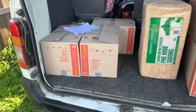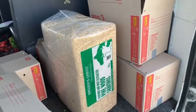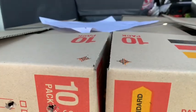Okay, we've picked up our birds. They're in these little boxes. We've got some accessory items for them as well. Can you hear them? They're chatting away to each other.